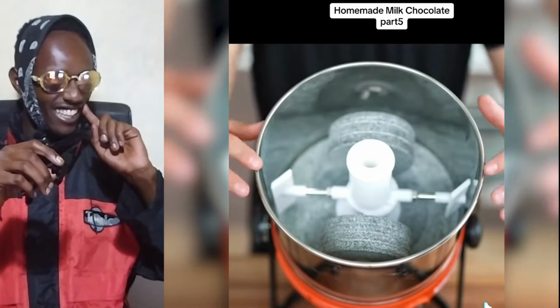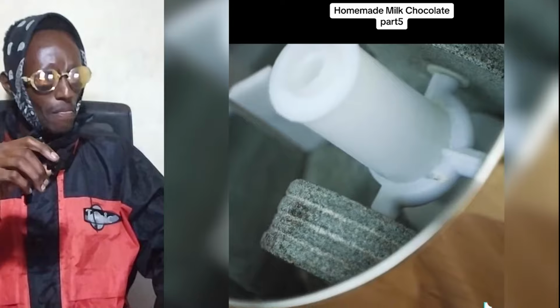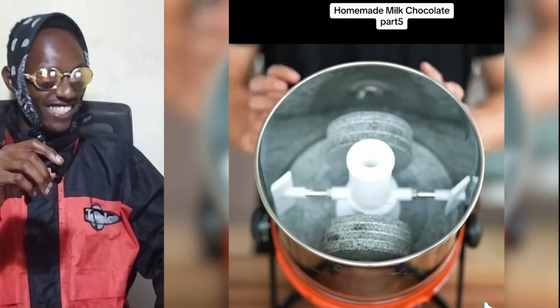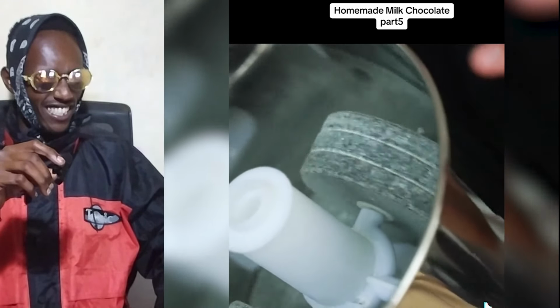I am very excited about this machine right here because this is a stone grinder. These beautifully polished stones on the inside are gonna go for hours and hours to grind those cacao nibs into the perfect smooth chocolate that we're looking for. Before I put anything in there, watch these spin for a minute.